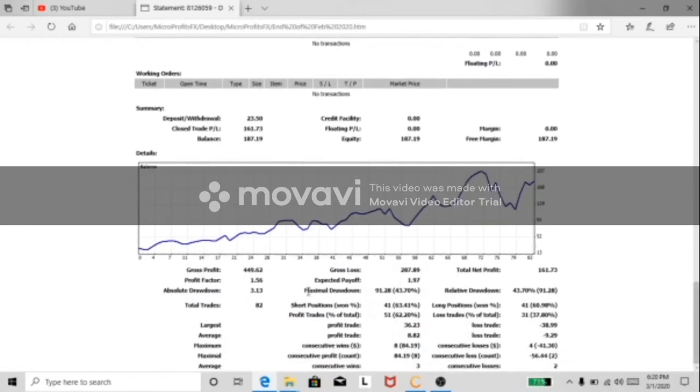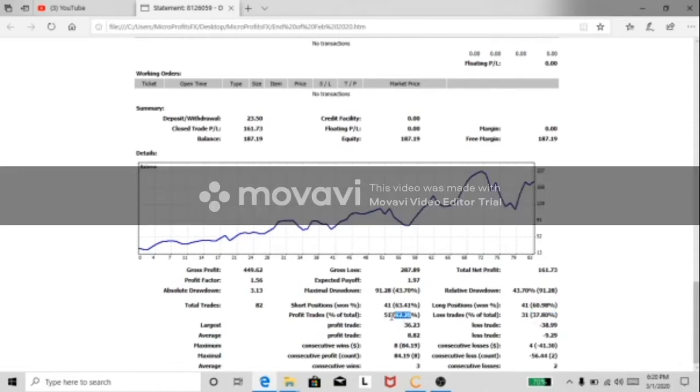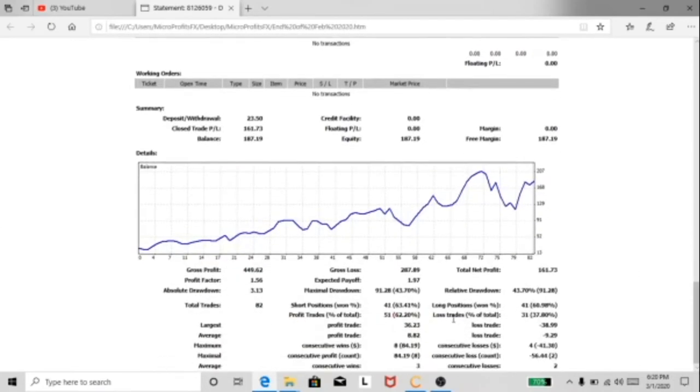But if we look down here, the total trades that I took were 82 trades for the month. Out of all those trades, 51 of them were winners and 31 were losers. So 38%, we can round it off to, is a loss, and about 62% is profit. So as long as we're profiting, I don't really care. I'd like to see that number higher, obviously in the 80s, 90s, but if I'm profitable, it really doesn't matter to me. But that will be a goal of mine, to see what we can do there to bump that up.